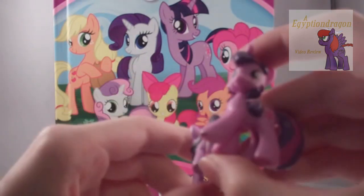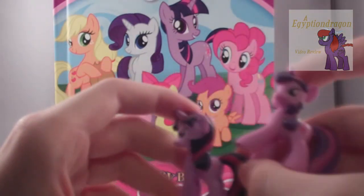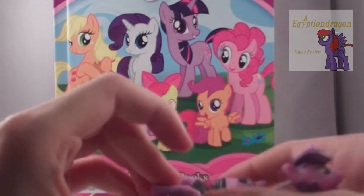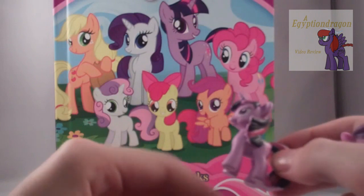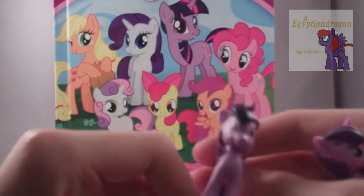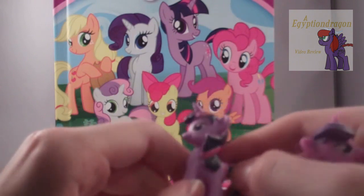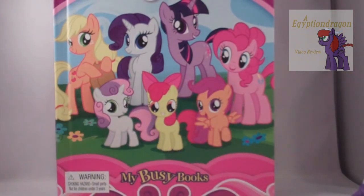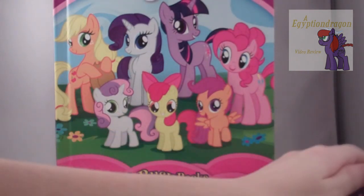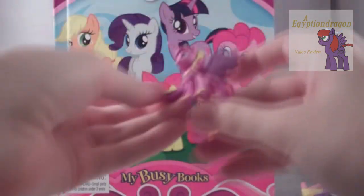Cutie Mark is really nicely done. The paint apps are really nice. She does have the double hair going on that plagues blind bags, but I like this Twilight. Her molding isn't bad. Lay her off. I'm trying to avoid some of the worse off ones right now. Let's go on to Cadance.